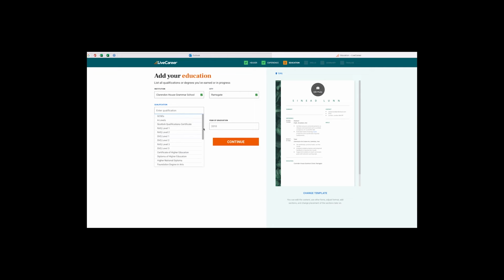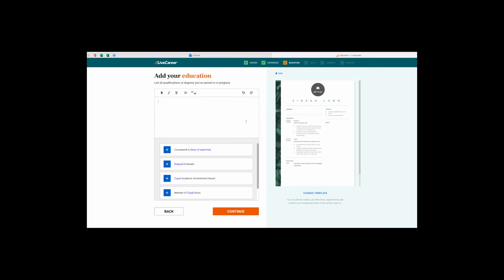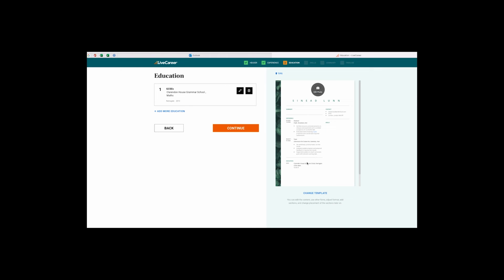Qualification, so here it's got a drop down of all the different qualifications you can get. So we've got some NVQs, we've got some masters, bachelors, that's like your degrees and things. So then here I'm going to need to say what the grade was. Again, it's pulling through some possible ideas of what you might want to use for that. And if we look at education, it's showing there, Clarendon House School, Ramsgate, GCSEs, maths. So I could do maths, English at grades B kind of thing, and that would be fine.